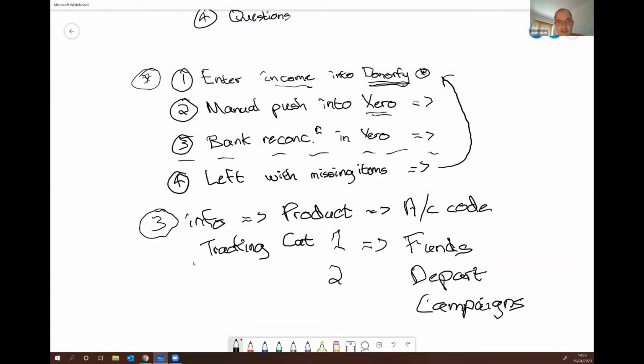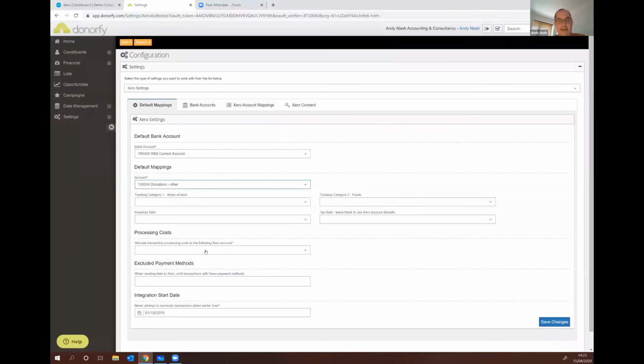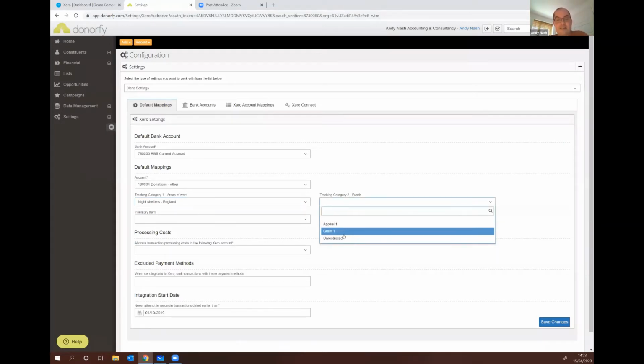These are these two additional labels I've got in Xero. So this is a Xero, not Donorfy thing. I am just going to say, what does it do? What do we put into Xero if these options are blank? So I'm just going to say this is based on a demo we did for a night shelter charity. So night shelters England, and then I'm going to say if there's no funds selected, I want it to go to unrestricted.